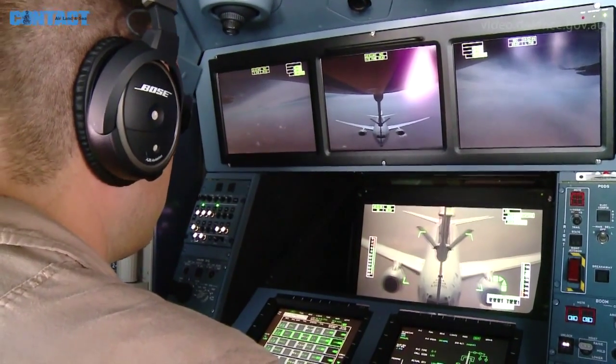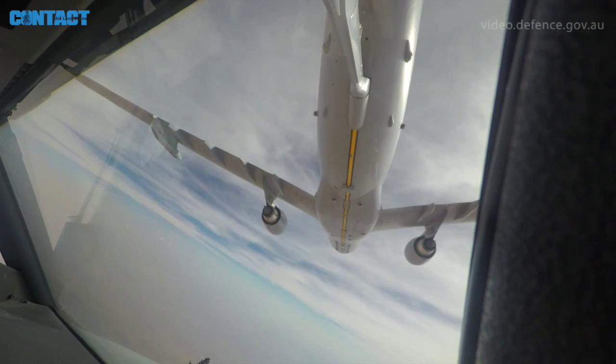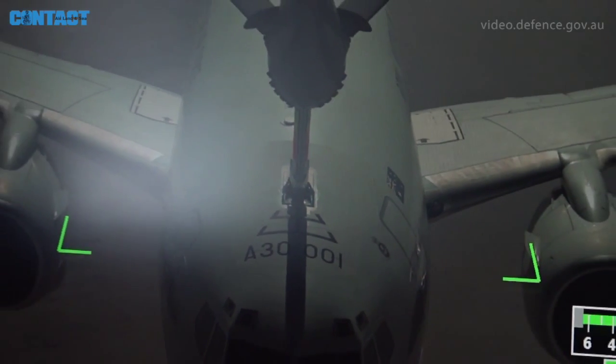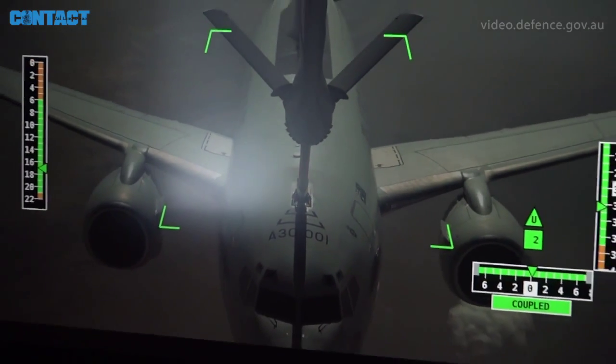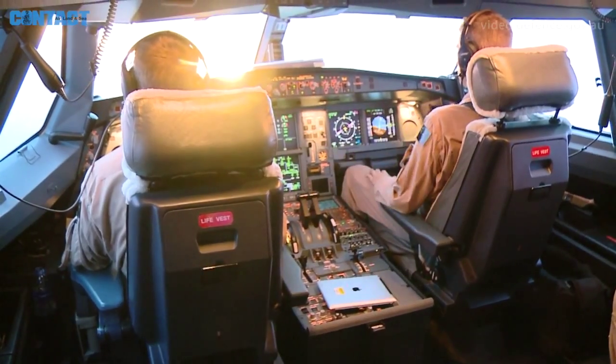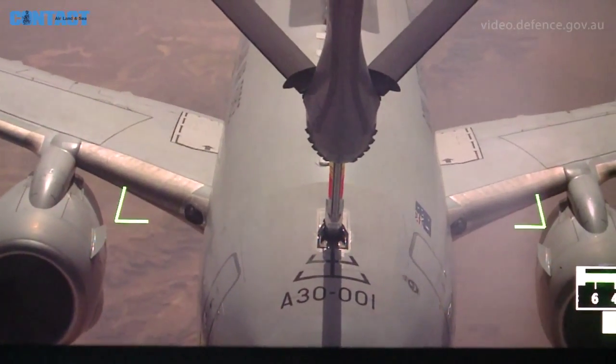Forward. Four. The major significance of the Royal Australian Air Force KC-30A to be able to refuel the E-7 Wedgetail is increased flexibility in the area of operations. It allows us to refuel our own aircraft and provide that aviation fuel to increase the effectiveness of the RAAF and ADF in the theater.